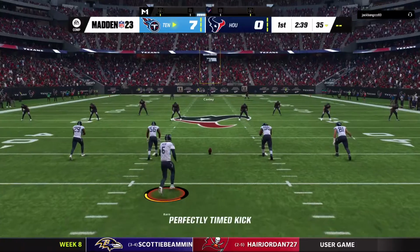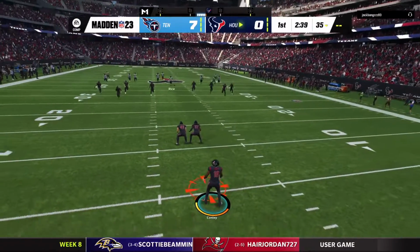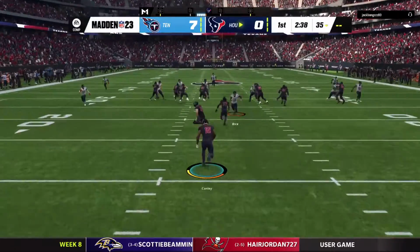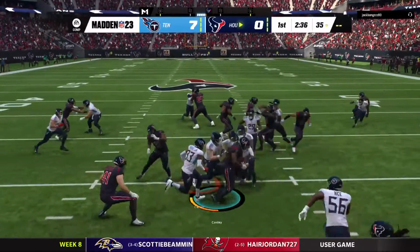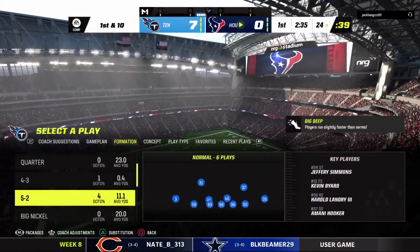Out is the kickoff unit as they run up and send this one away. This one fielded at the 5. And he'll be tackled just shy of the 25.